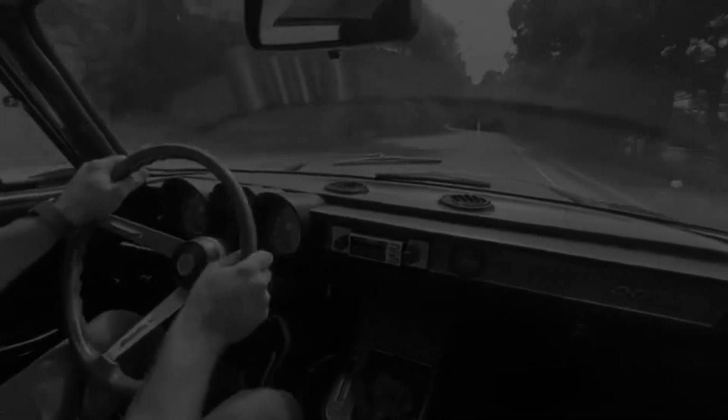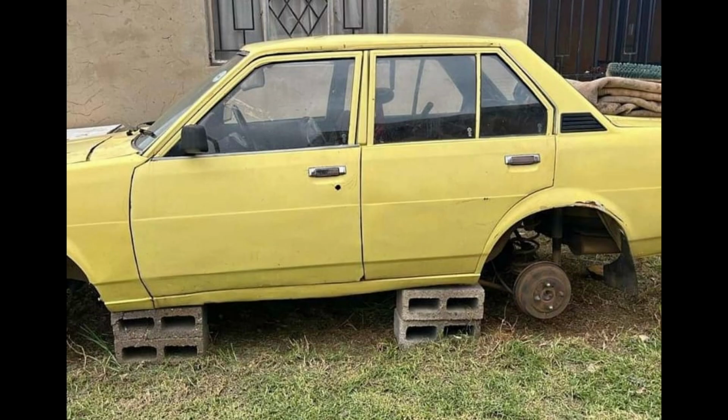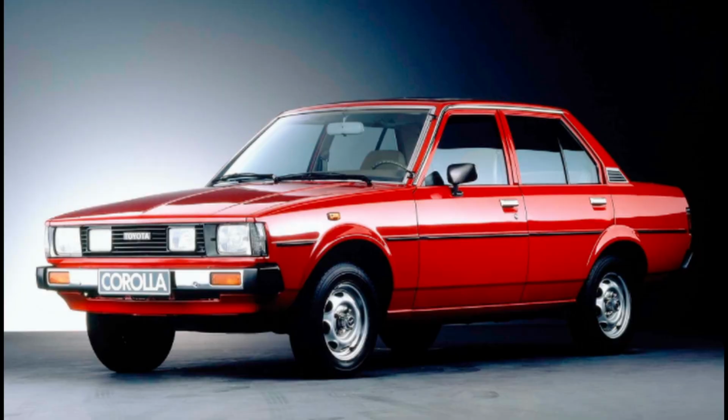So I put that little sort of as a thumbnail. I had the 80s Corolla and then this Giulietta. Because there's a guy that lives down the road from me who restored a 1980s Corolla. I don't know where he found that thing. I saw him driving. They just got the engine running. The thing didn't have doors, but they were driving down the road.